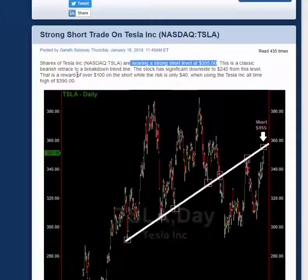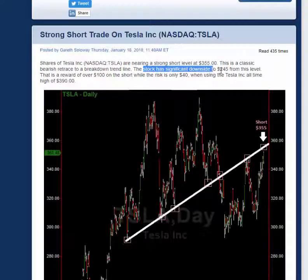There's a classic bearish retrace to a breakdown trend line, and you can see the trend line here. You were retracing up into that resistance line. The stock has significant downside to $245. So when it was at 350 and change, when it actually got as high as I think 365 on this move up, but when it was nearing that level, I gave out that short, said it was going to 245.